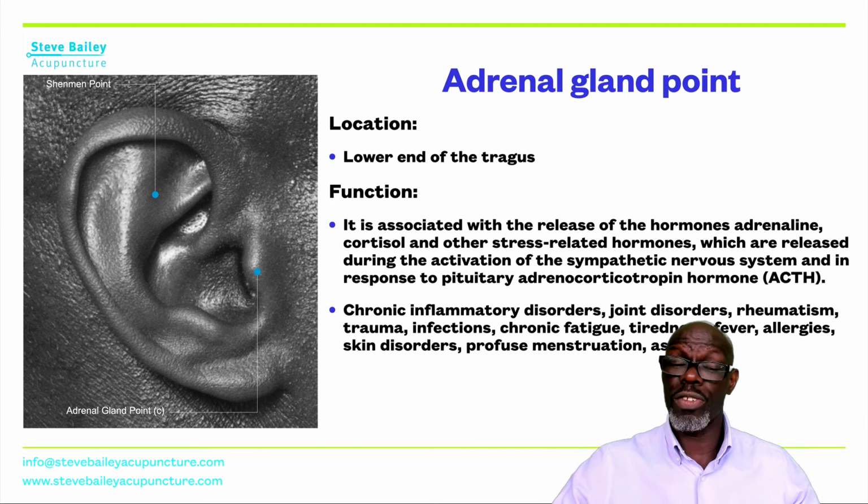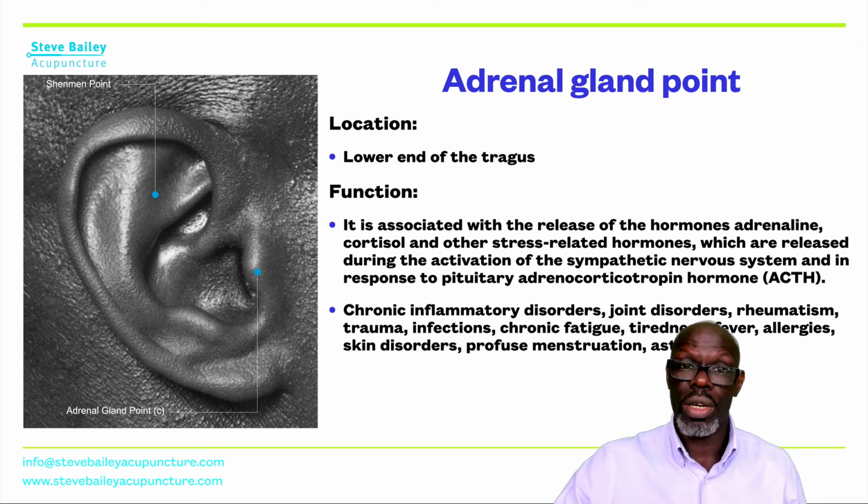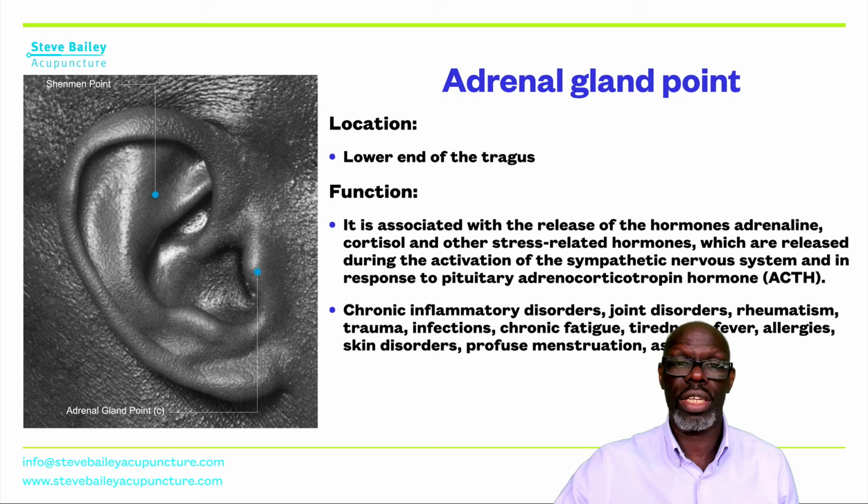However, if you look at your ear points, your ear points have specific points, and these are quite strong, potent, very effective points for treating any kind of inflammatory disorder. So I'm not just talking about allergic rhinitis, I'm talking about rheumatoid, any kind of inflammatory disorder. These points will address them quite effectively. Take your adrenal gland point, which I use quite a lot in clinic. It is quite a good point, easy enough to locate, and it's one that you can give your patient to do.